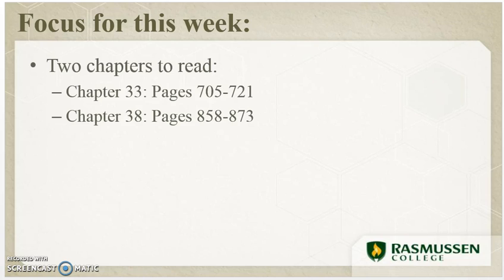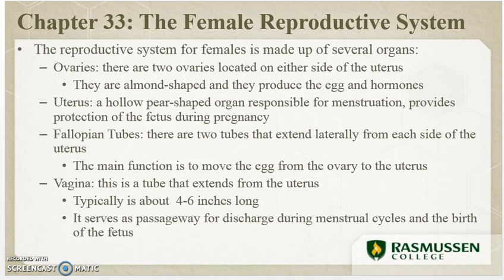So these can be pretty intensive and deep chapters, so we're going to go ahead and jump in, but know that because we're talking about women's health, we're talking about the reproductive system for females, as well as some urinary specialist things here. So let's start with chapter 33.